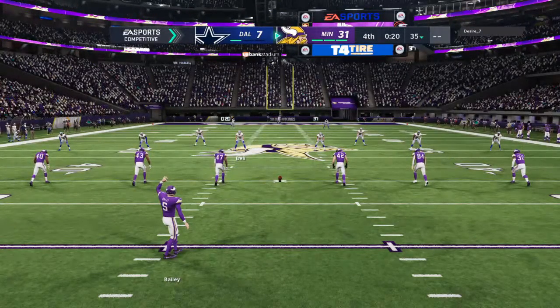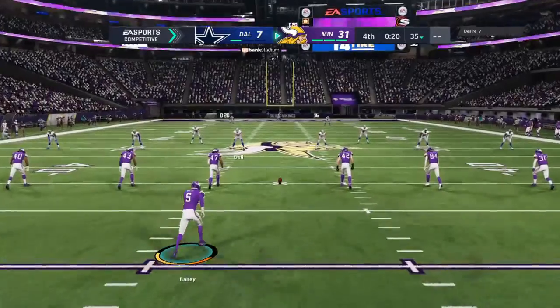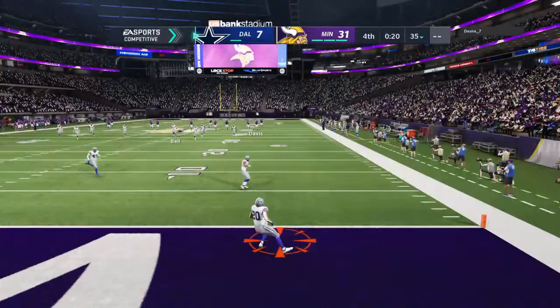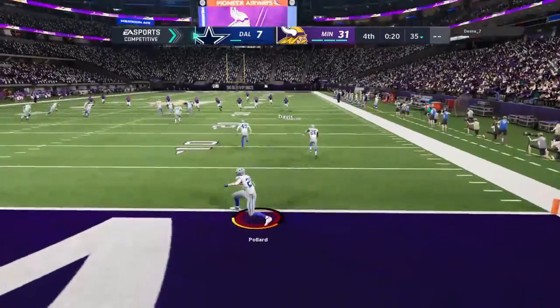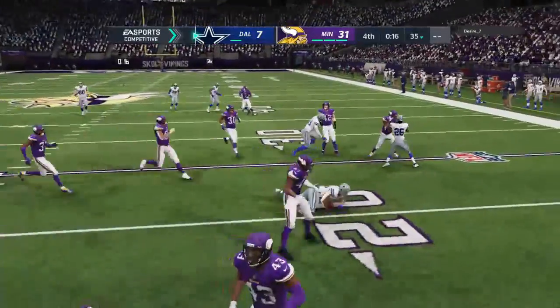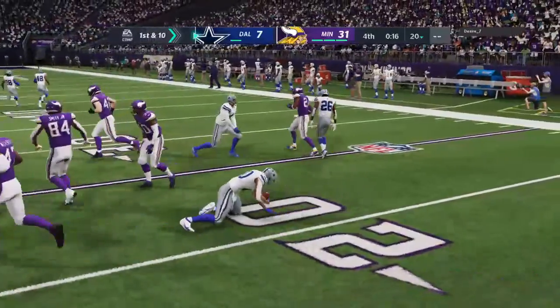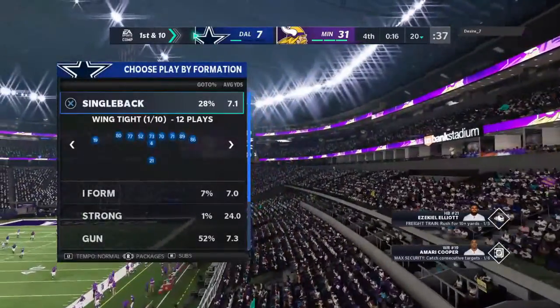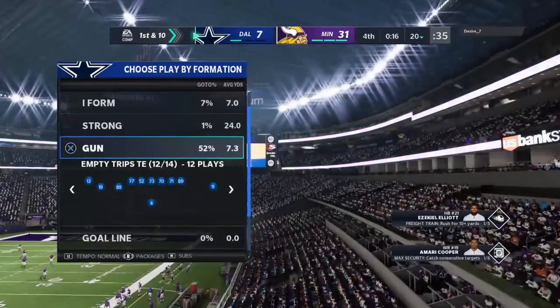Dan Bailey to kick off for Minnesota. Bailey now to kick it away after the touchdown. That'll be taken about a yard deep. And the decision to come out of the end zone is going to cost him 5 yards as he's taken down right at the 20. For 1st and 10 at their own 20-yard line.